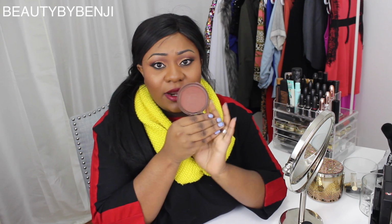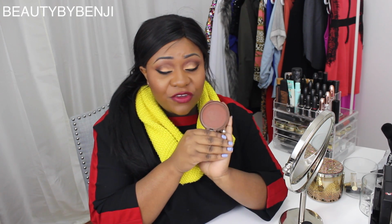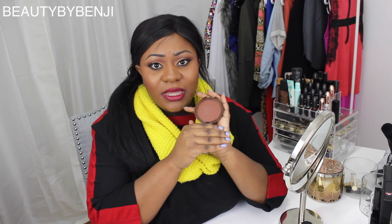This is what it looks like right here. This is a gorgeous and amazing bronzer. I had this in my favorites videos for 2014. It's just one of those bronzers. It's inexpensive. I think it's $7 or $8, but I always go back to it even though I have all this other high-end stuff. This is just one of those that I always go back to.